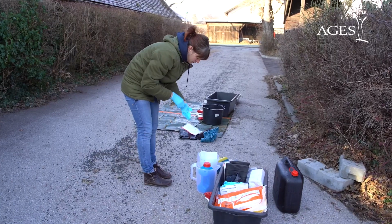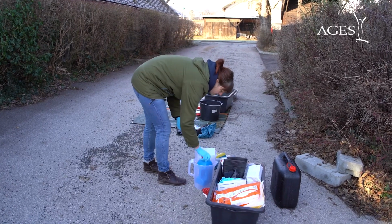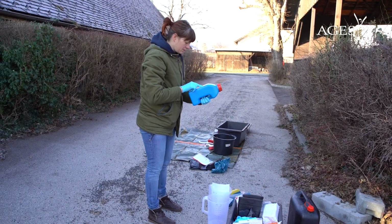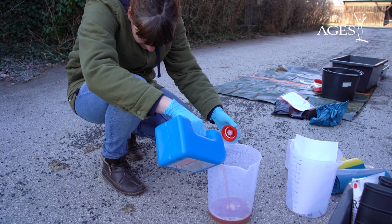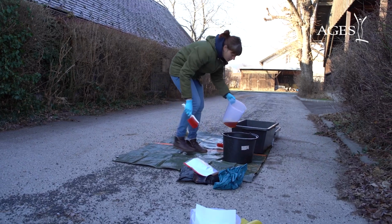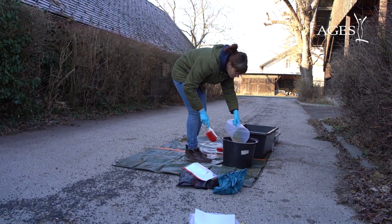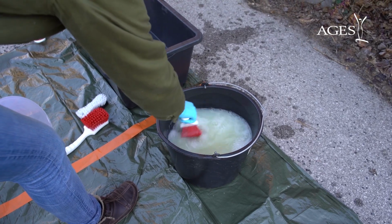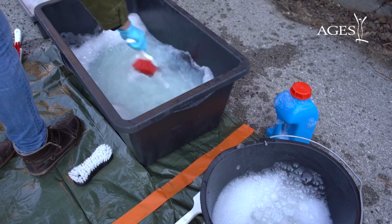Don a pair of gloves and measure out the disinfectant required for each container. The concentration is based on the disease pathogen, the outside temperature, and the contact time. Always check that the disinfectant is not out of date. Pour the correct amount of disinfectant into each container and mix well.